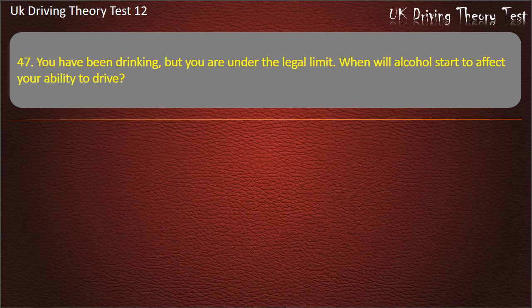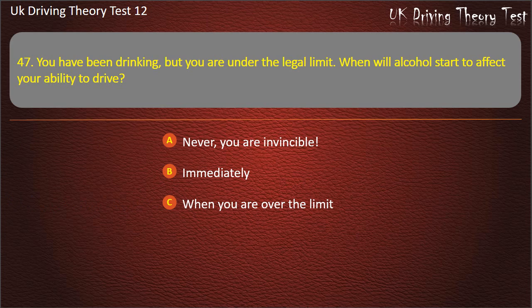Question 47. You have been drinking, but you are under the legal limit. When will alcohol start to affect your ability to drive? Never. You are invincible. Immediately. When you are over the limit. Only when you are tired or haven't eaten recently. Answer. Immediately.